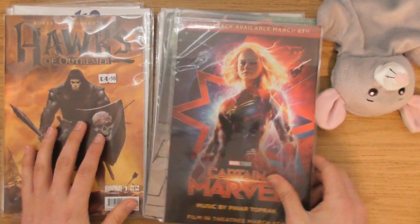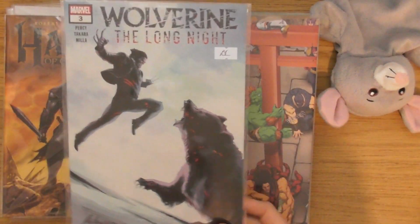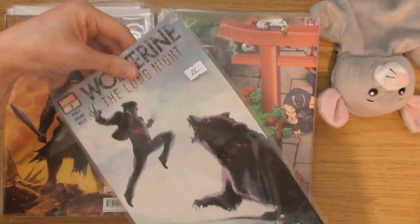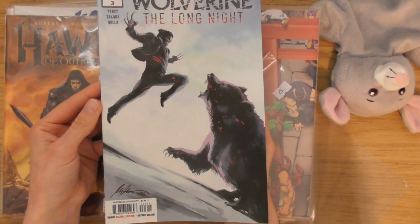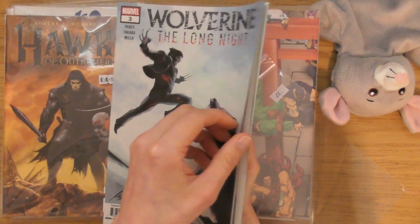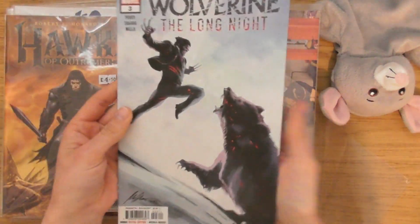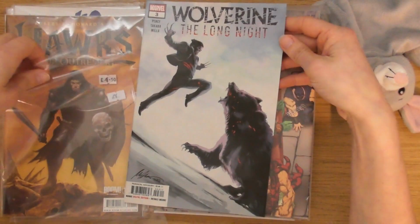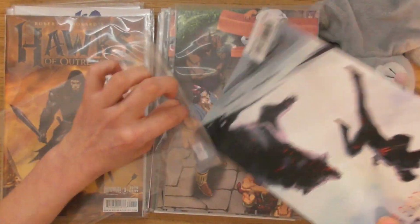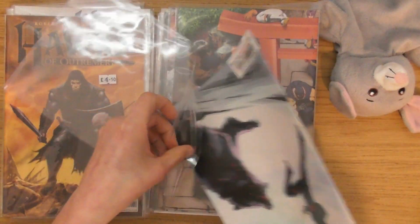From Boom. What's this one here? Oh, we got a couple Street Fighters in here. This one, I just think the cover is brilliant. Wolverine. Look how cool that cover is. I've got a few Wolverine comics, but I got that one really just for the cover. Issue number 3. That's beautiful. That's one of the ones I put on the wall, almost like a little poster.